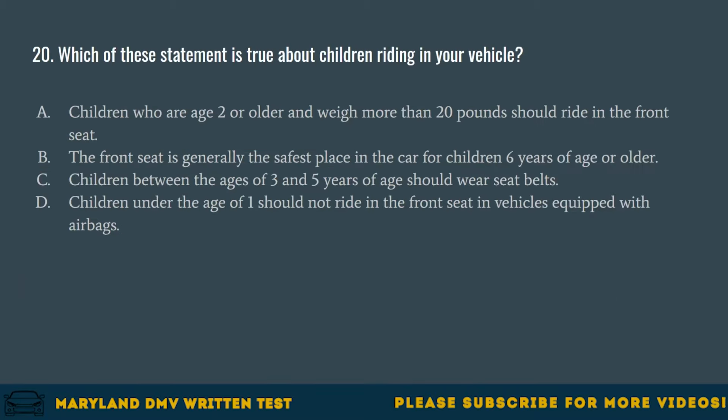Question 20. Which of these statements is true about children riding in your vehicle? A. Children who are age 2 or older and weigh more than 20 pounds should ride in the front seat. B. The front seat is generally the safest place in the car for children 6 years of age or older. C. Children between the ages of 3 and 5 years of age should wear seat belts. D. Children under the age of 1 should not ride in the front seat in vehicles equipped with airbags.